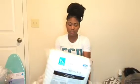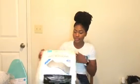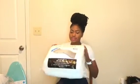You are definitely going to need a full mattress padding. Sometimes college beds can be hard and you can wake up with a backache. We don't want that. So get you one of these. It's like $10.